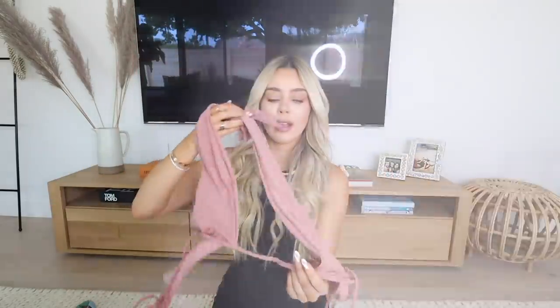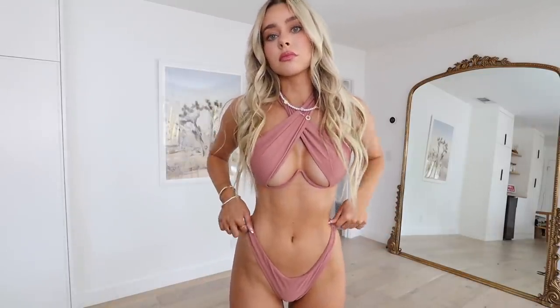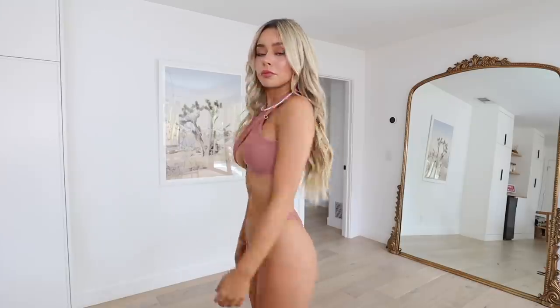So love that one. Then this one's super similar to the black one at the beginning. It has the wiring under the boob, the crisscrossy neckline like this, and then the straps. These ones, actually, the straps come off, so you don't have to have the arm straps here. You can just do the front tie situation. And then these bottoms are super flattering as well. I love making them super high-waisted, so yeah. And I love this dusty rose color. She's dusty, dusty rose.